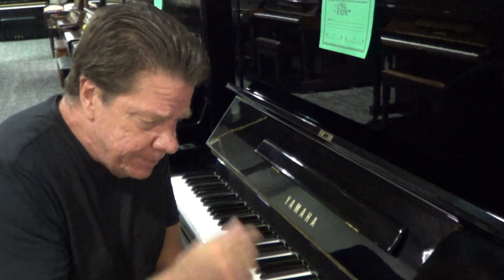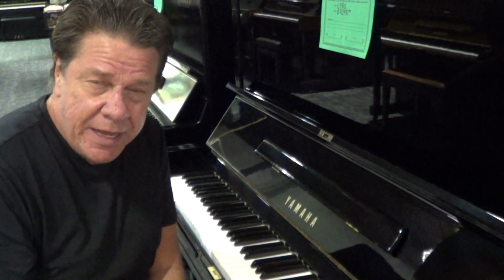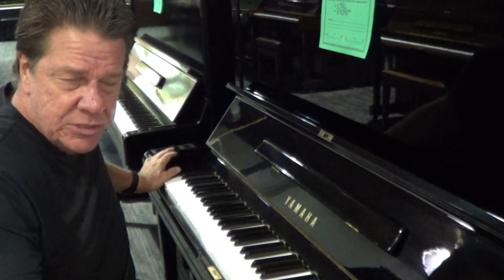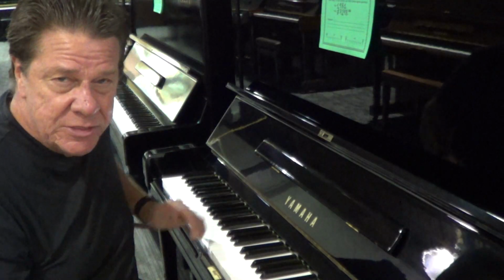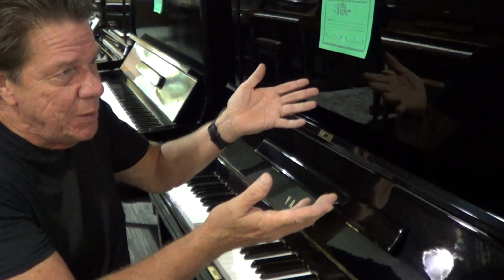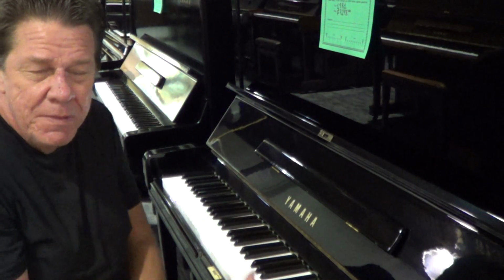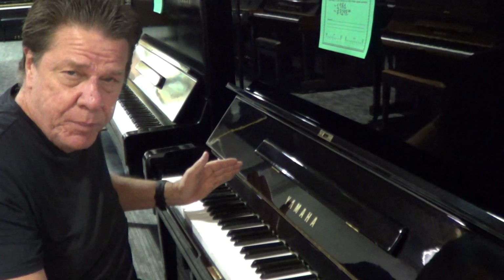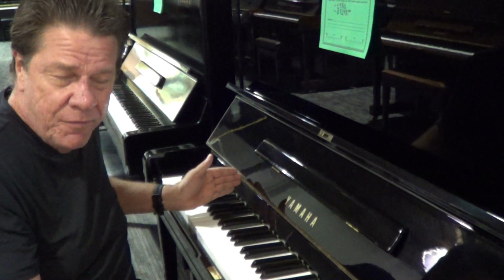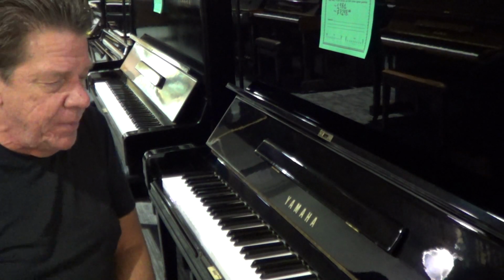It's going to come out from the wall about the same distance, about 27.5 inches. If it has 88 keys, it's just shy of 60 inches, about 59.5. And all you're sacrificing is the wall height. So most people are going to put it up against the wall, and there's nothing up above the wall that's going to be in the way. So it's going to take up the same footprint in the home if you go with a 48 inch or a 52 inch, only it's going to be taller and you'll get that better sound.